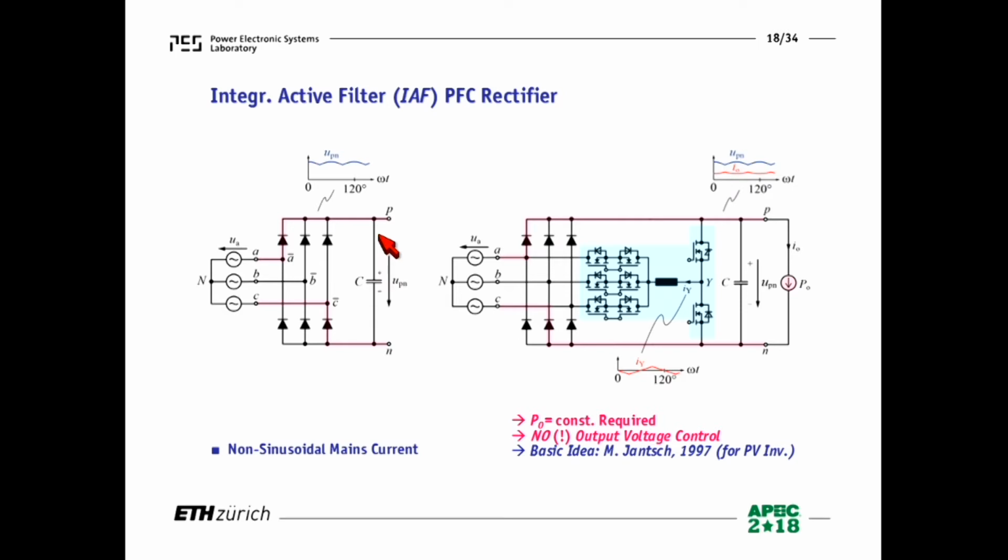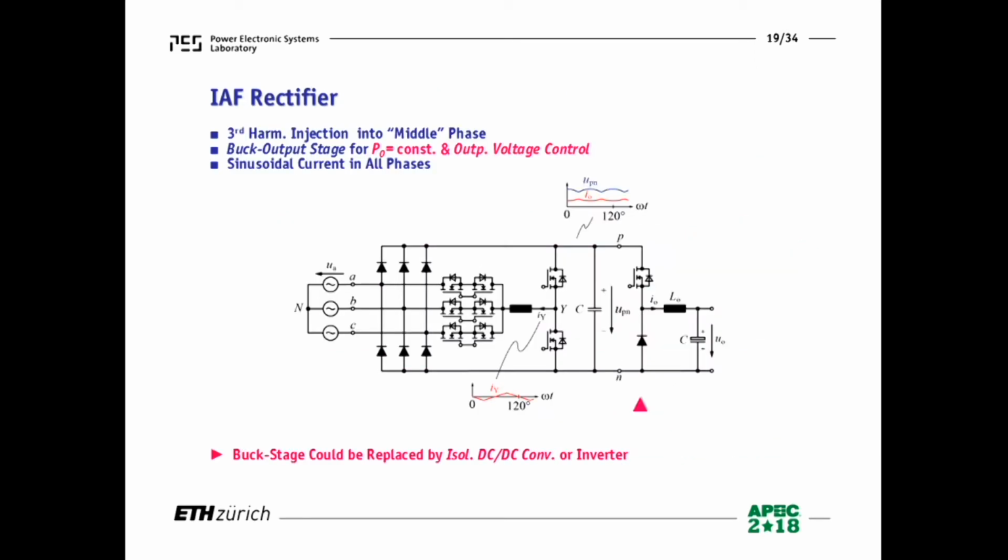And we start again here from our diode rectifier. And you remember that we had this middle phase where we had no current. So why not do a stage here, a bridge leg with an inductor and a selector here, such that we could inject current here. And if you can manage to do this, and if you put the load, which is a constant power load, you can show that you can achieve sinusoidal current in all 3 phases. So the topology would look like this. You see, this is this injecting stage here, and a buck converter caring for the constant power operation here. And then we should finally get sinusoidal current at our input here.